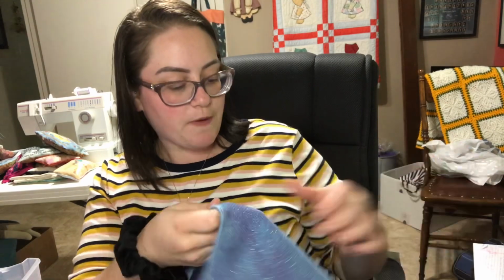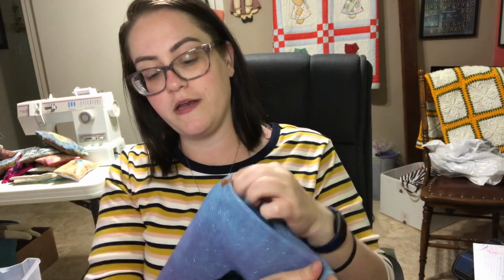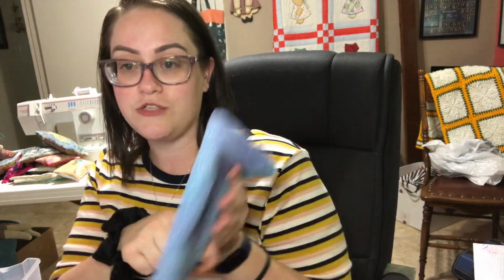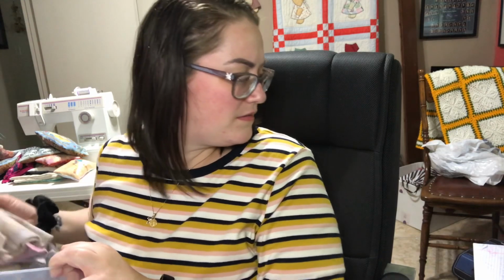The darker sparkly fabrics are harder for me to stitch on. And also, I just got tired of working on it, so I pulled it. And I would love to use this fabric. It's absolutely gorgeous. But, one, I have to be in the mood for sparkles. And two, I am missing a piece of fabric. I think.